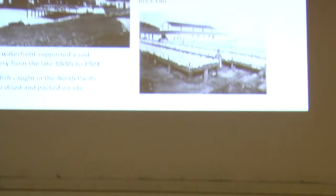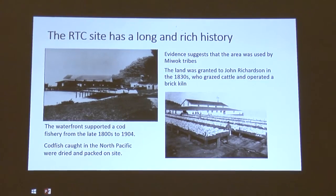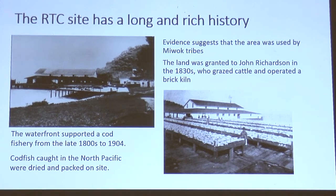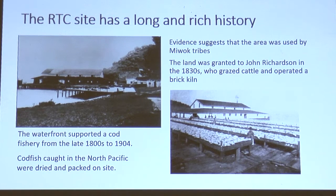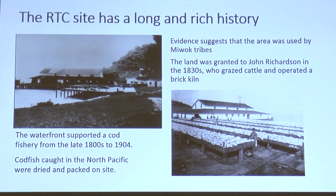But long before that, we'll talk a little bit about the history. So it's had a long and rich history. In the late 1800s, well, let's actually go back even further. People have said that the site was used by the Miwok tribes. We don't have any written record of that, but there is evidence, and lots of people have been saying this. So we'd love to find some actual evidence that we can point to, so we can be sure that that's correct. But it does make sense if you've seen where it is on the Tiburon Peninsula. It actually was originally a cove, so it would be a great place for not necessarily a village, but a camp for hunting and fishing.